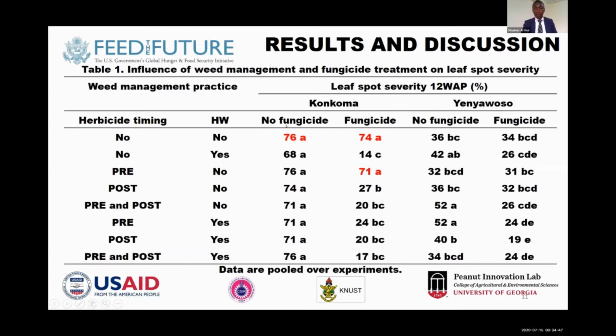However, looking at where there was no weed management practice put in place and where the pre-emergence herbicides were sprayed, the severity of leaf spot was high. And this is because these two did not do a very good job at controlling weeds at the stages when the fungicides were applied. And so they obstructed the percolation of fungicide sprayed into the canopy, and so the fungicide could not penetrate into the canopies of the peanut. However, with the Yenyawoso variety, which is the improved variety, the severity of leaf spot was quite low.